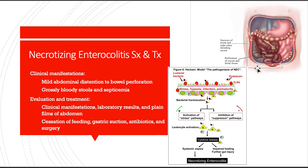And so they make them NPO. They will put an NG tube in to suck the contents out of the intestines. Obviously, they're going to need antibiotics, and then they have to do surgery, and they often have to remove the necrotic area of bowel. And sometimes there's more necrotic than appears. So they have to make sure that they have only healthy bowel tissue left at the end.